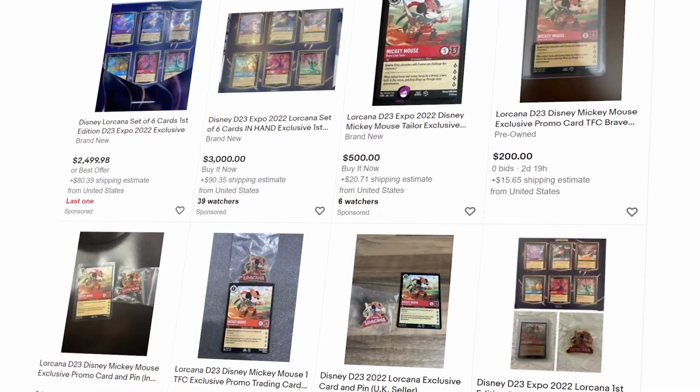If, like me, you weren't able to get to D23, or it isn't really something that interests you, is there any way of getting these cards before this set comes out next year? Is there any way of still buying them as part of collectors? Well, that's where eBay comes in. You can go on eBay now.